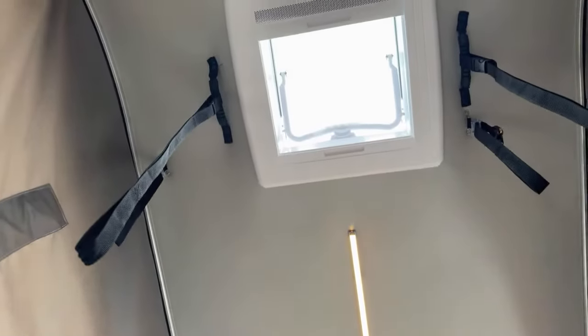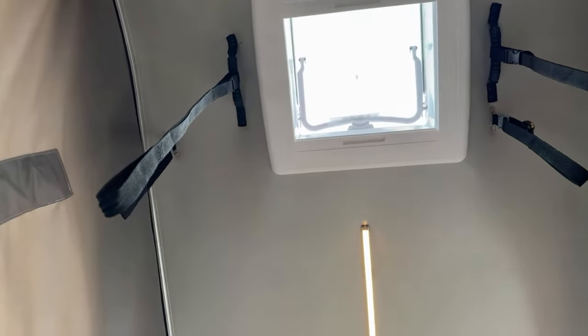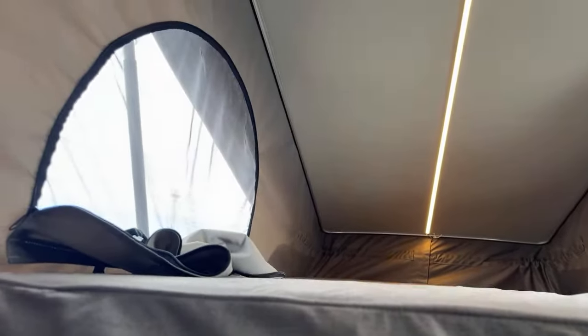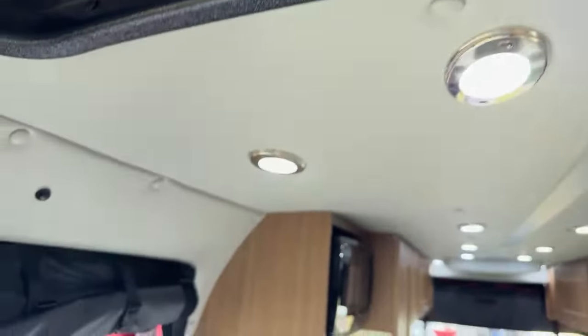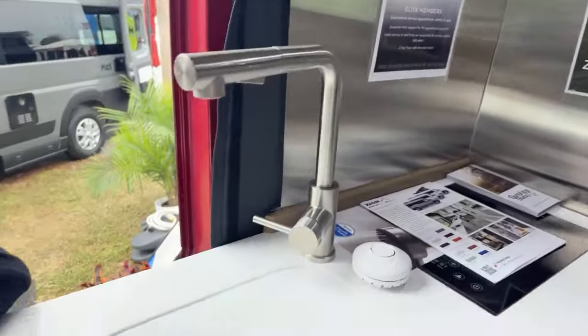It's got a vinyl ceiling, great little light strip, a skylight that works even when the pop top is put down, windows, and probably the world's most comfortable mattress in a pop top. Really? Yeah, it was unbelievable. I gotta climb up there and check it out. Yeah, 100%.